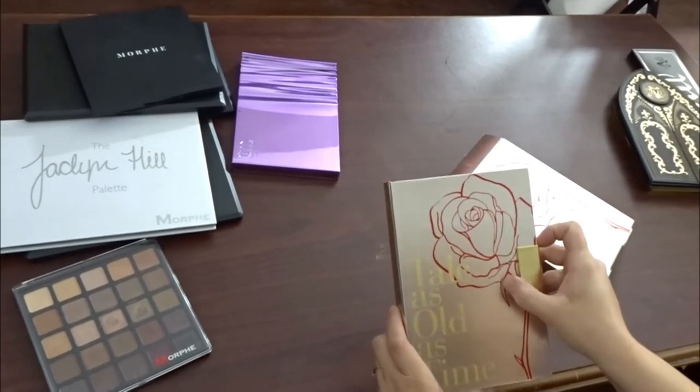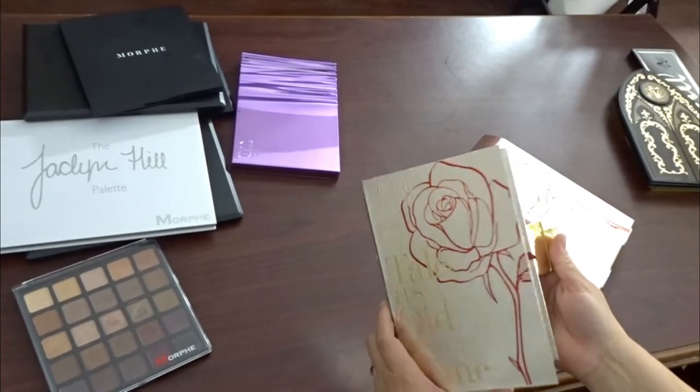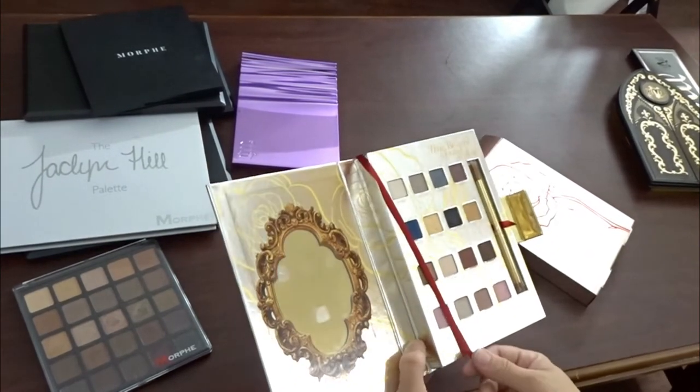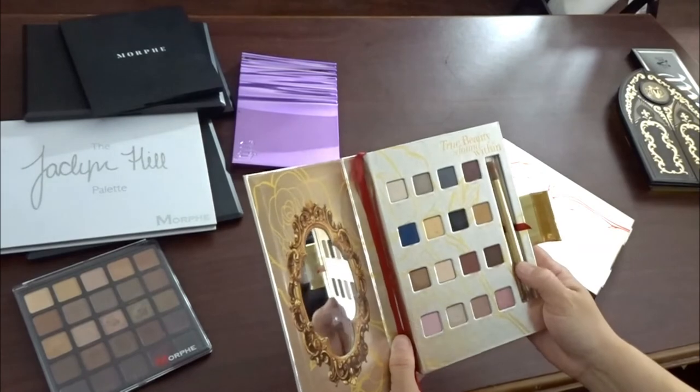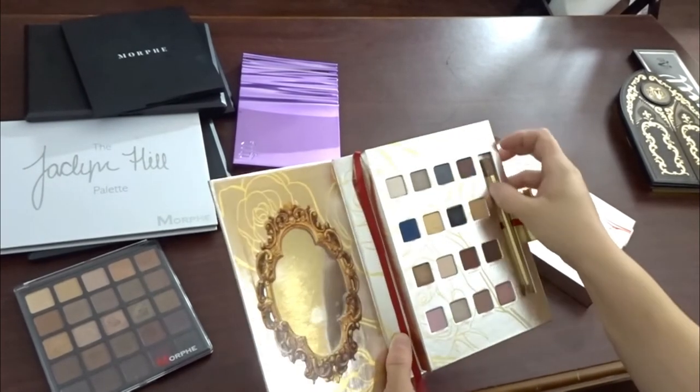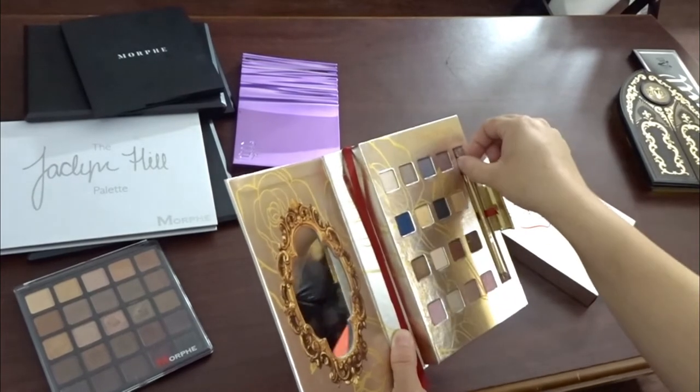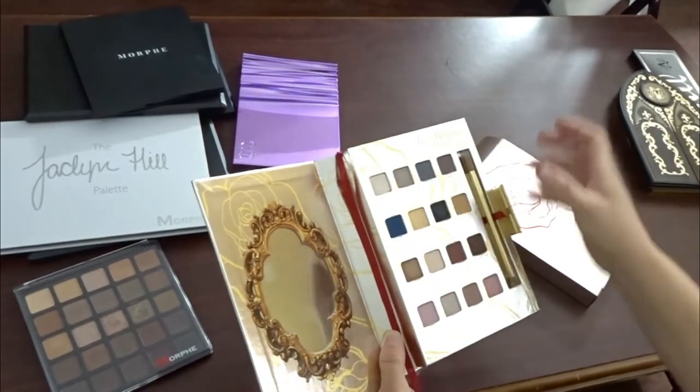Now, I love the fact that it says, Tale as Old as Time. It's made to look like a book. It has the mirror over here. And it's just gorgeous. Oh, I never even pulled this out. I have used the palette. I'm telling you, I have used the palette. You can see my fingerprints. I don't know why I didn't use the brush.